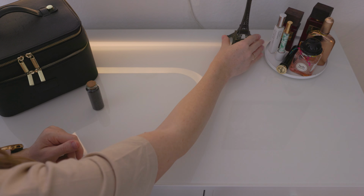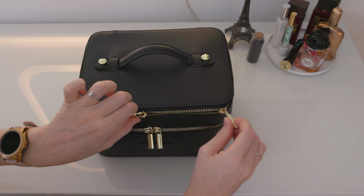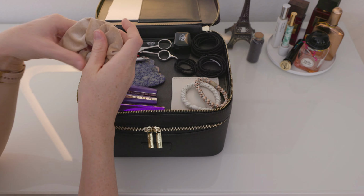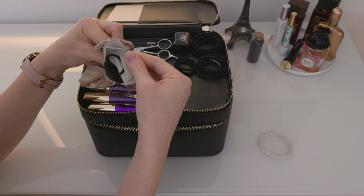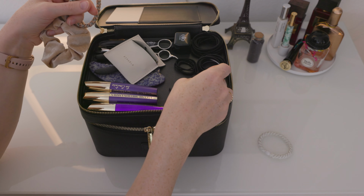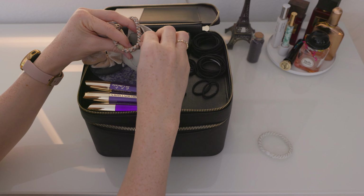My makeup I use every day is in this black makeup bag. Let's start to declutter my makeup bag. I feel like it's kind of minimalistic, but even this can get chaotic. I also keep some hair accessories and all of my nail stuff in this bag. I have a backstock of unopened makeup that I also will go through.